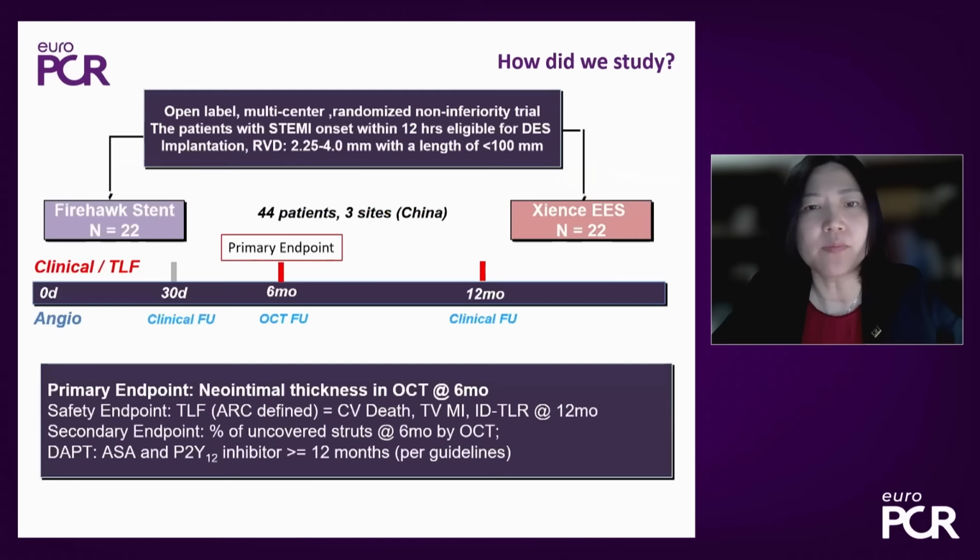And we include 44 patients in three sites in China and randomized into Firehawk and the Xience group. And we have a primary endpoint at a 6 months OCT follow-up. And we have 1 month and 12 months clinical follow-up. The primary endpoint is late intimal thickness in OCT at 6 months. Safety endpoint, target lesion failure at 12 months. Secondary endpoint also have a percentage of uncovered struts at 6 months by OCT. And the DAPT, we give DAPT 12 months per guidelines.